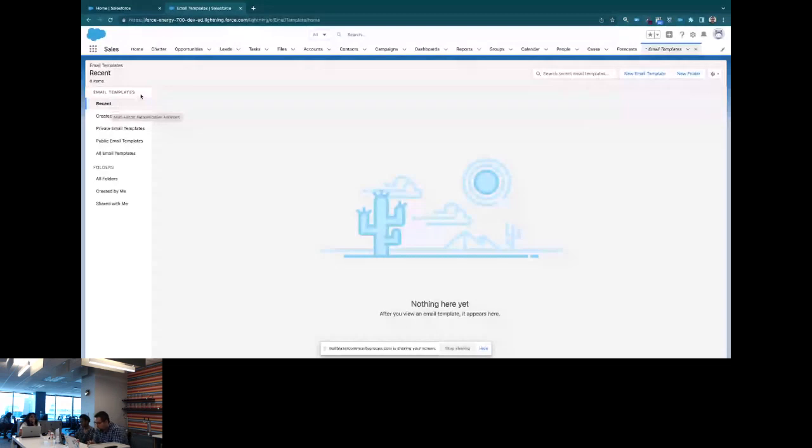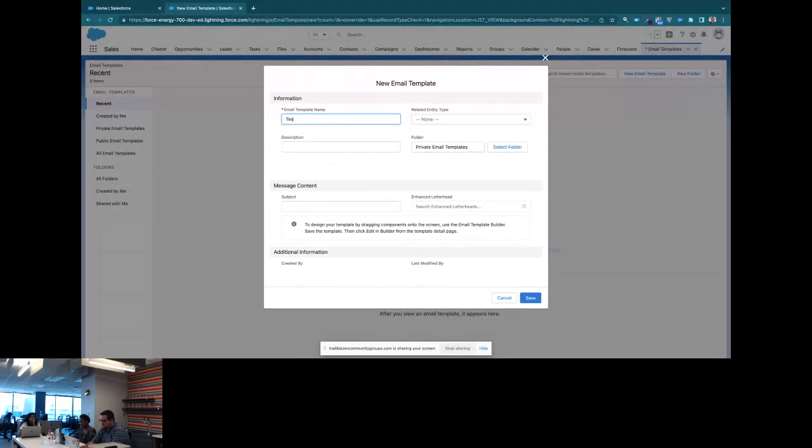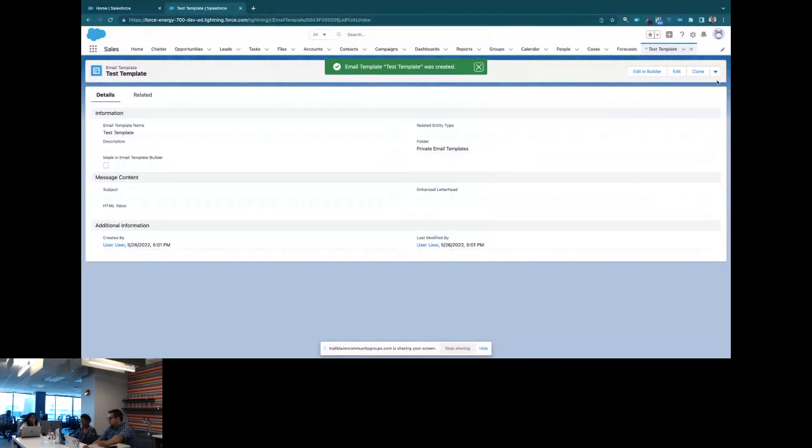And we're going to call this a test template. Okay, and we don't actually need to set anything else because we're not actually going to be sending it. We just want to explore the builder. And go ahead and save that. And once that record has been saved, you will see now we have an edit in builder button.